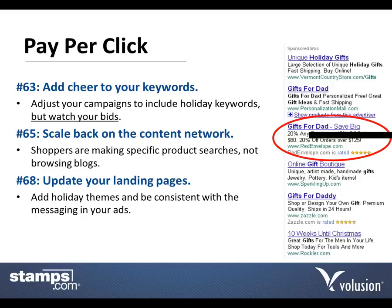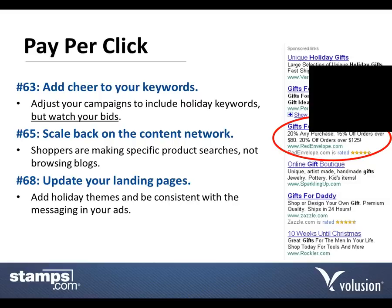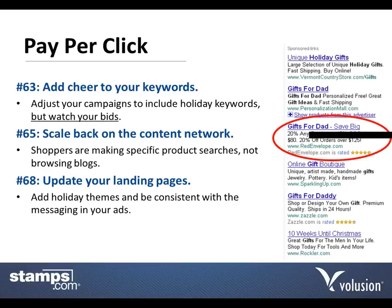Now, the content network can be effective for new brand awareness and customer acquisition. However, you have to remember that during the holiday season, more and more shoppers are making specific product searches and not just browsing news sites and blogs and random things like that. So you can save yourself some money by scaling back on the content network and putting those savings back into more specific holiday-related paid search campaigns.